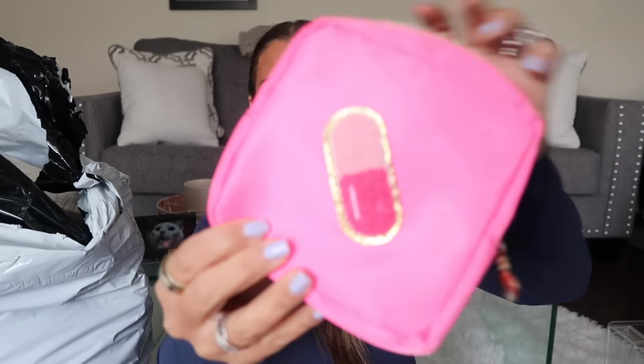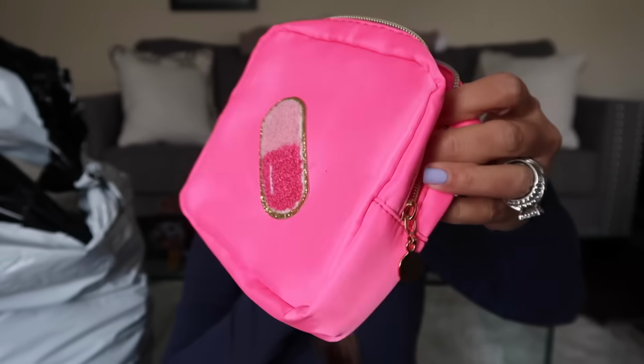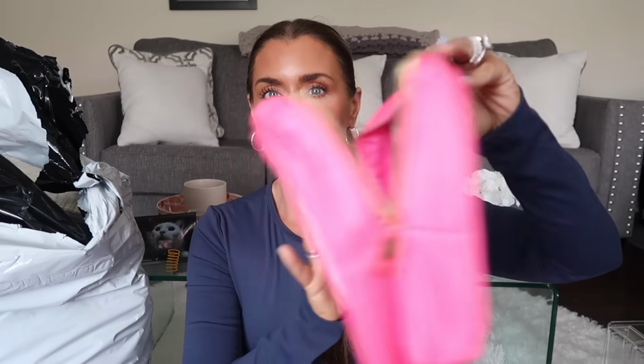But we've got this cute little pill bag. Now this one is not see-through, but it is nice and padded on the inside. This is what it looks like. It looks like that real high-end Stony brand. I love that. And then here is the clear bag.